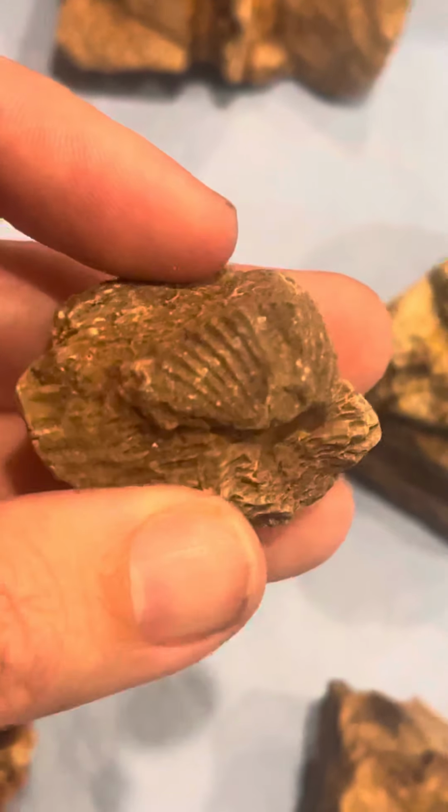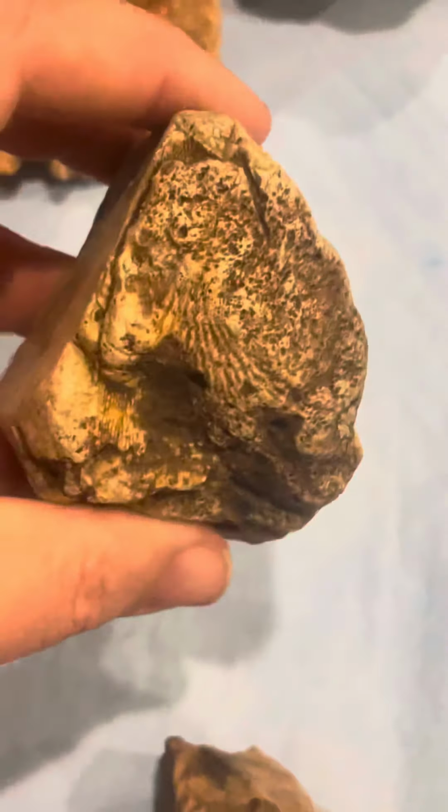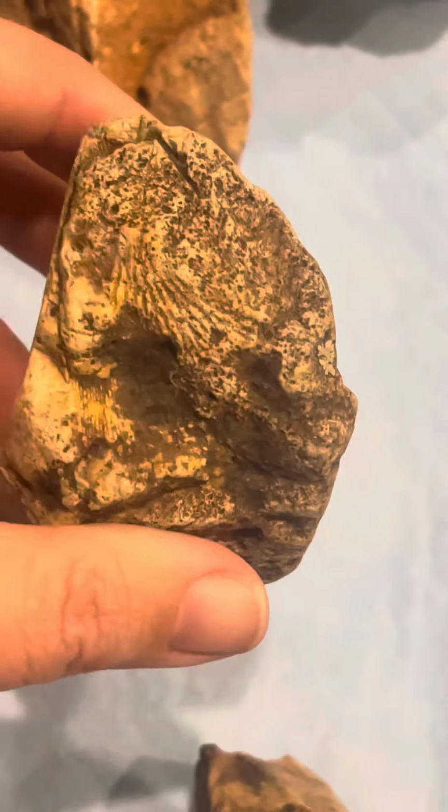I think it has a seashell on it too. That is a really neat fossil. And again, we're in the Arizona desert, so these are really rare. That's seashells right there.